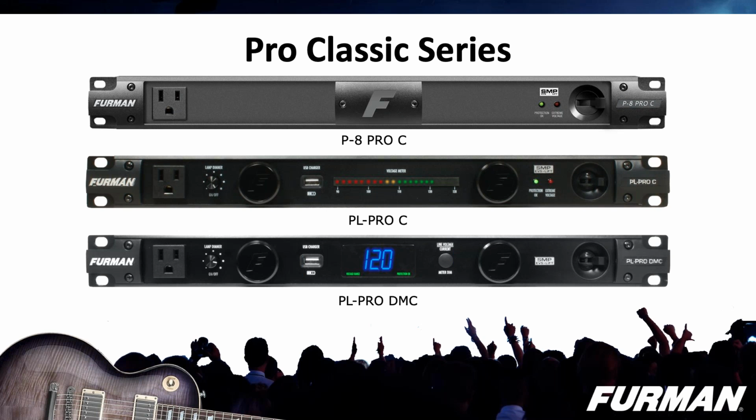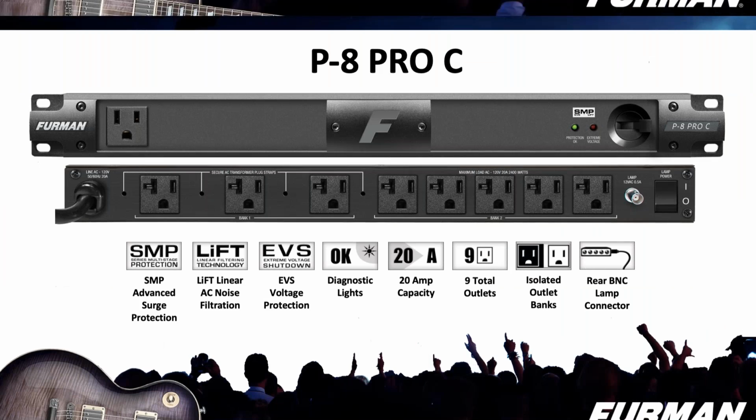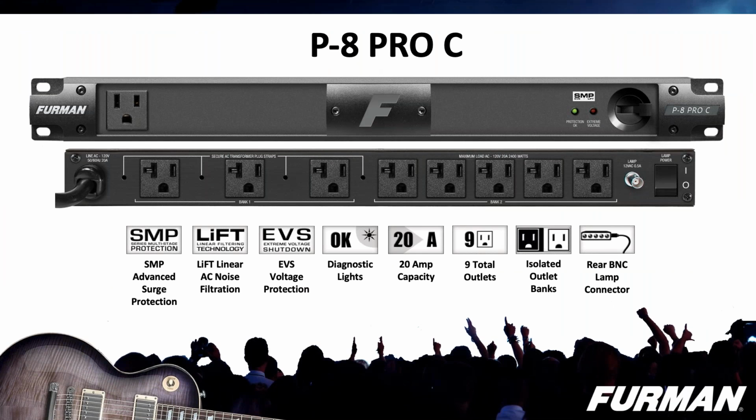We also have our Pro Classic series. These are all 20 amp devices. Starting out with the P8 Pro C, same thing, SMP lift, EVS, protection, okay, all that good stuff. Now what you'll see here that's different is these have 20 amp receptacles on the back. So with this, keep in mind, 20 amp units come with a 20 amp plug on the end. So you're going to see a NEMA 520P plug.